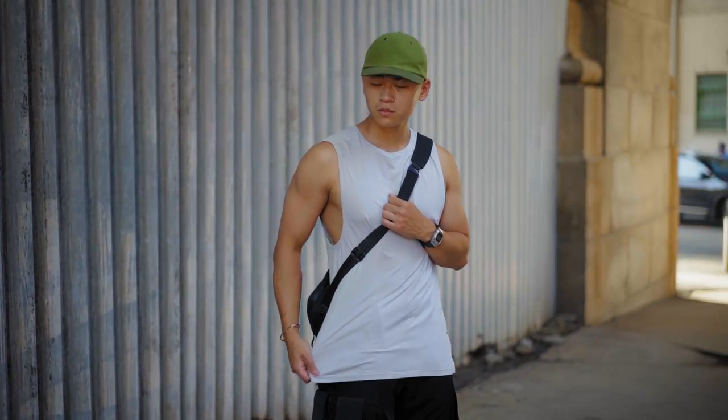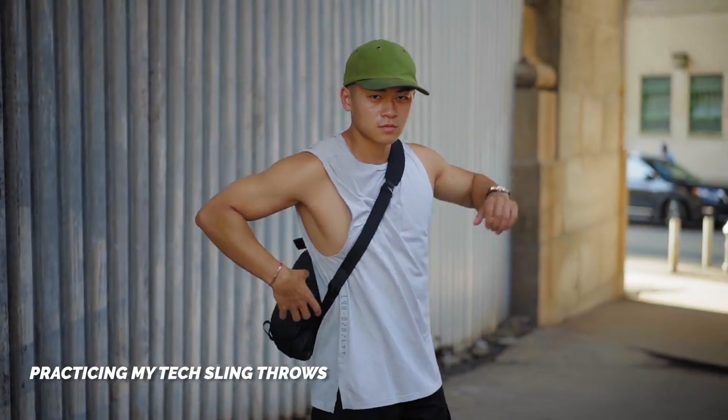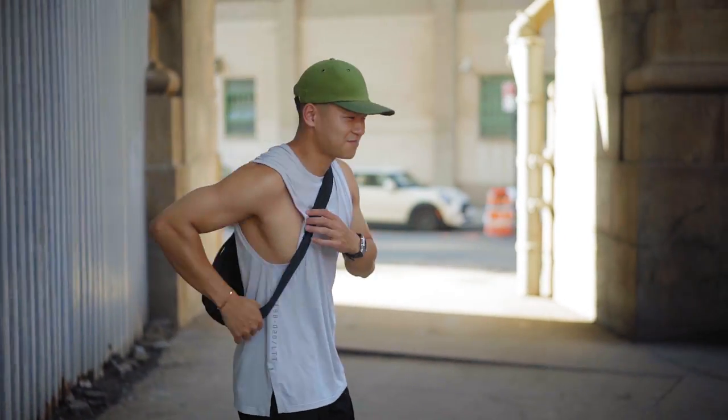Last but not least is a very simple fit that I composed without any Nike items. Can you believe that? I've got on a tank top from Lulu, which is very breathable, quick drying, and moisture wicking. Plus, it has that anti-stink technology. Pretty nice. And just so you guys know, you don't have to be yoked to be wearing tank tops. Anybody can wear a tank top.